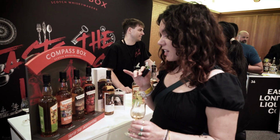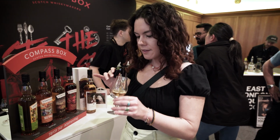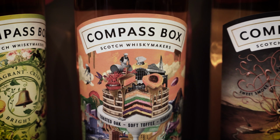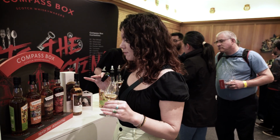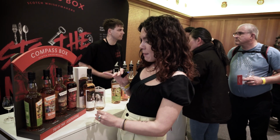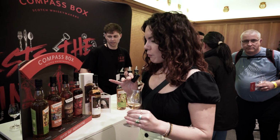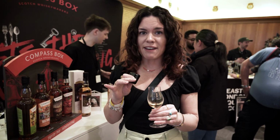Love the bottles and all the artwork, super funky, very different, really captures your eye. It's definitely nectary, it's warming, easy, soft, doesn't have any smokiness to it whatsoever, which clearly I figured out. I'm guessing that their Peat Monster one would obviously be a lot smokier. Very nice though, I like it. Definitely a dram that I would have again.